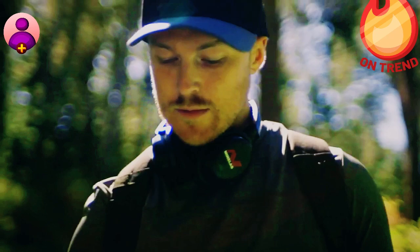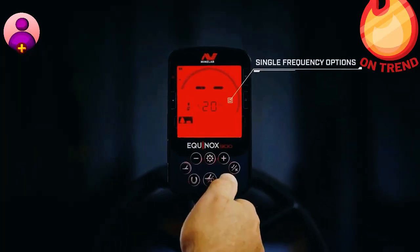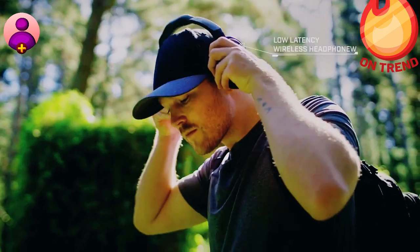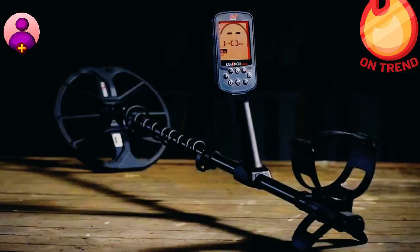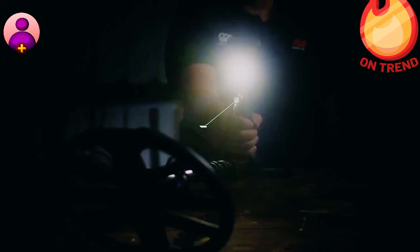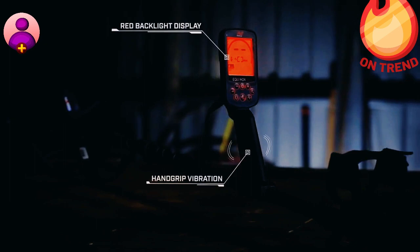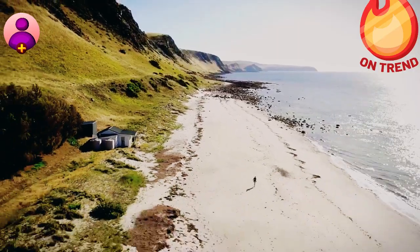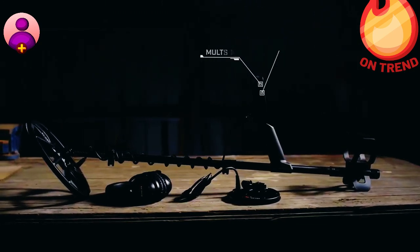Despite its robust capabilities, the Equinox 900 remains remarkably portable, with lightweight carbon fiber shafts and a compact design that weighs only 2.8 pounds and packs down to only 24 inches. Whether exploring the beach, the park, or beyond, the MineLab Equinox 900 bundle provides the tools you need for a successful and enjoyable treasure hunting experience.